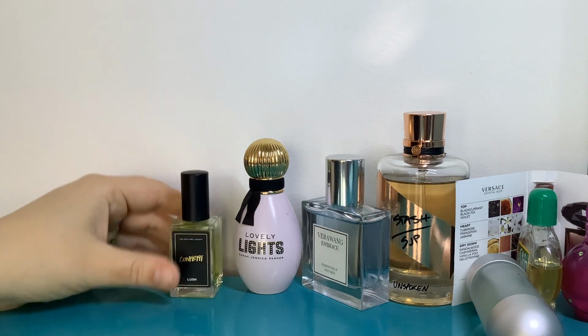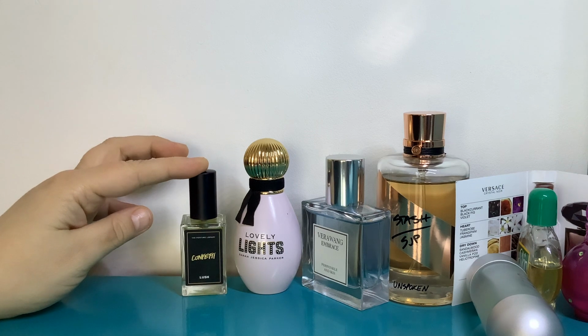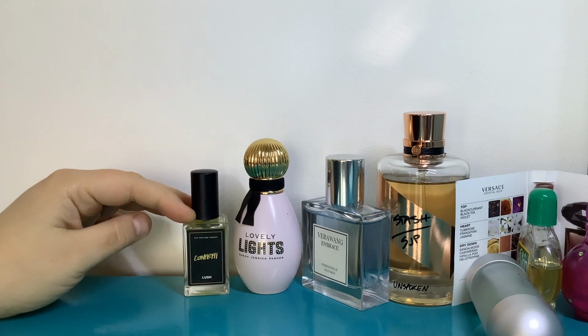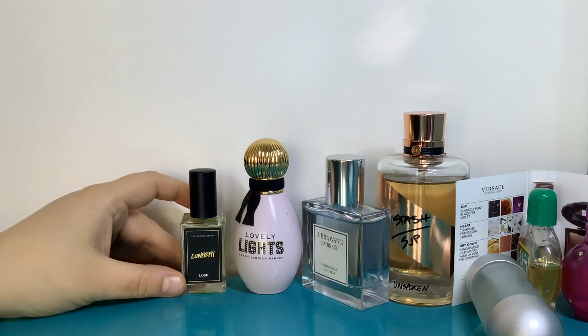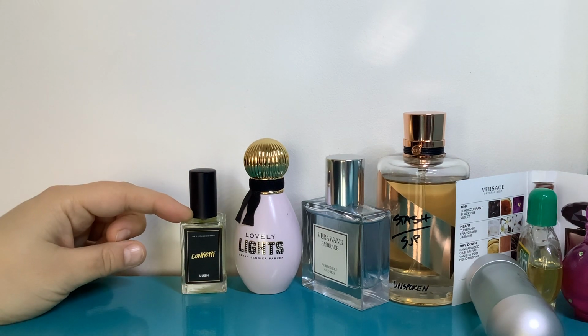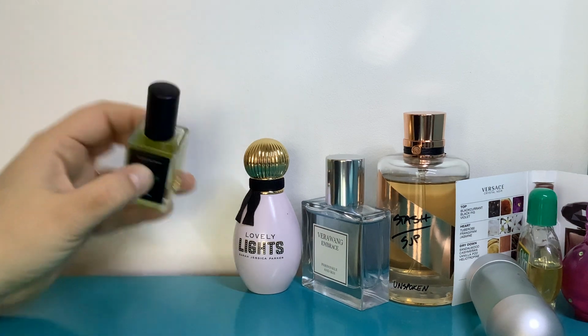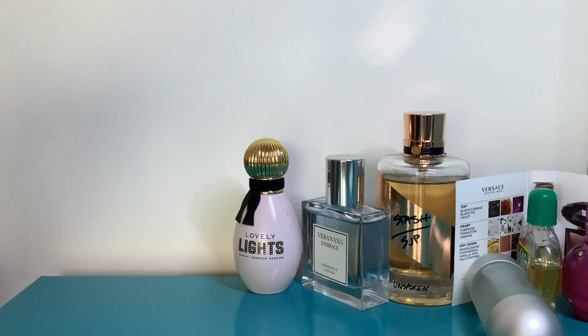Annoyingly, like I said, you can only get 100ml of this at the moment if you get it from Lush. So definitely worth looking on eBay. And actually, it's generally worth looking on eBay for Lush perfumes, because I think this one, if you get 100ml, is like £80. This is just a little one, and I bought this from someone on eBay, and because it's 15ml, I'm assuming this was part of a set at some point.